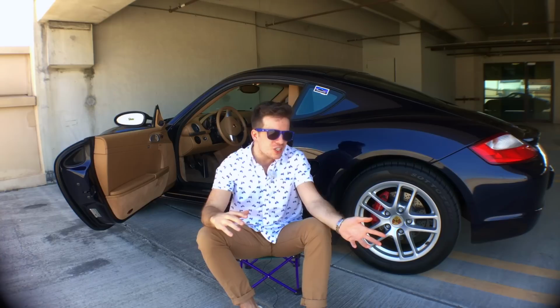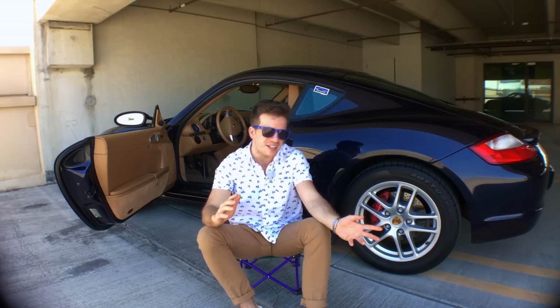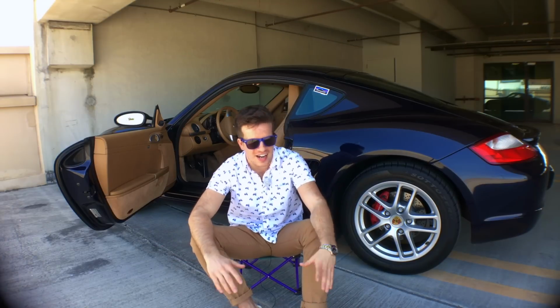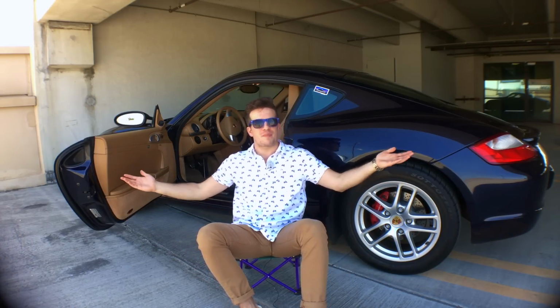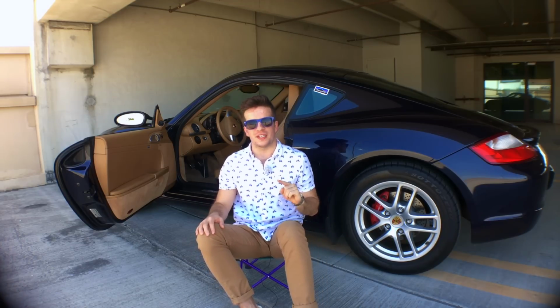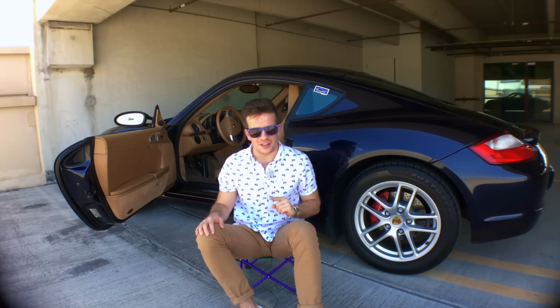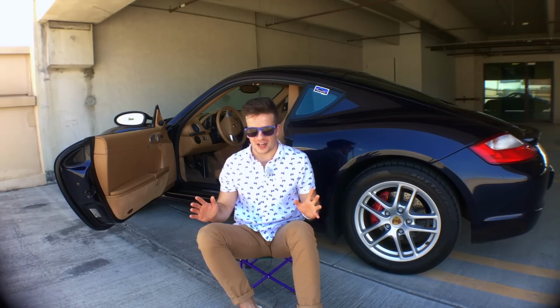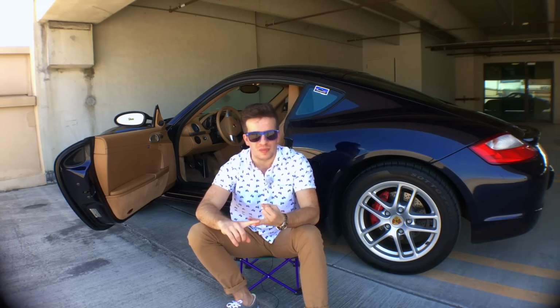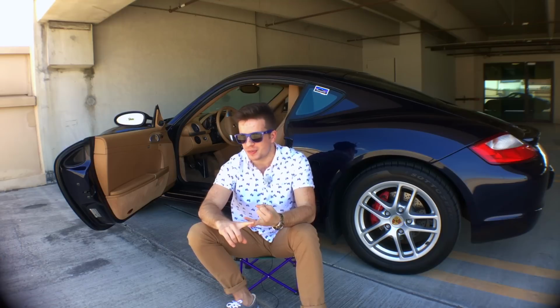Does that put the Porsche Cayman into hoopty territory? Yeah, I guess it does. That's fine. I'm a hoopty owner, and I'm proud of it. But what I will say, even though this might be a hoopty, and even though it's not a 911, it has had zero mechanical issues. No engine failure, no IMS bearing bursting through my engine block like an alien chest burster.